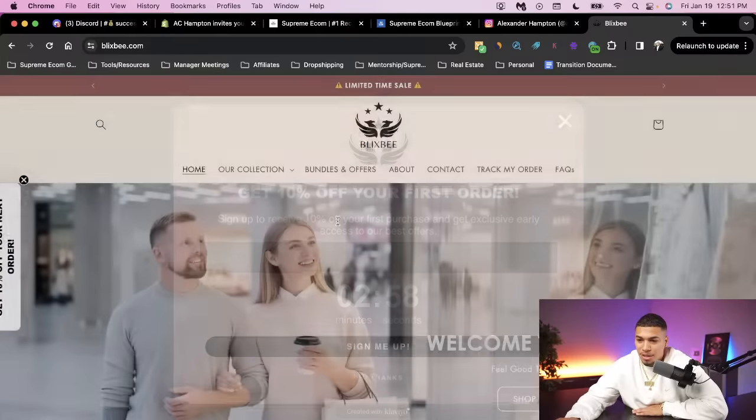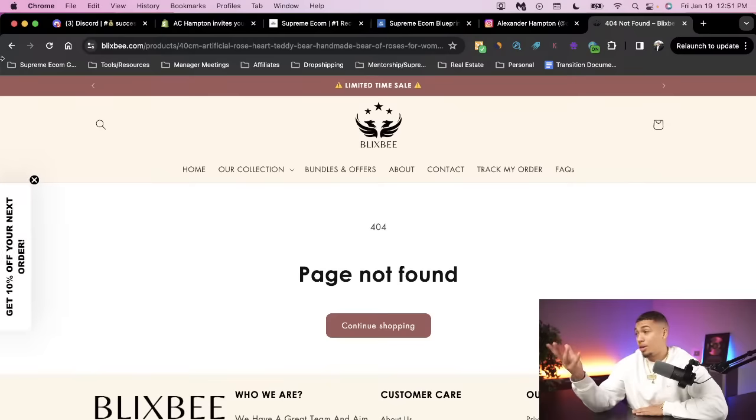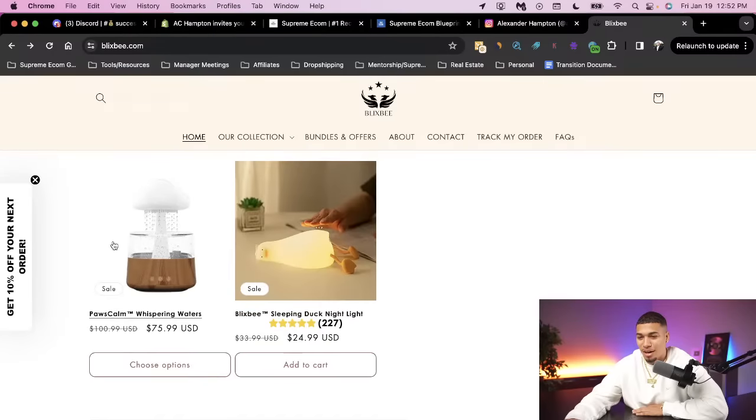We have Blixby. Let's go ahead and check out one of the products on here. Let's go ahead and do this Rose Bear. Quick thing, 5% of your people that are going to come to your store are going to look around in your store. If you have things on your homepage where I want to look at them, and it takes me to a page not found, that is not a good sign, all right?